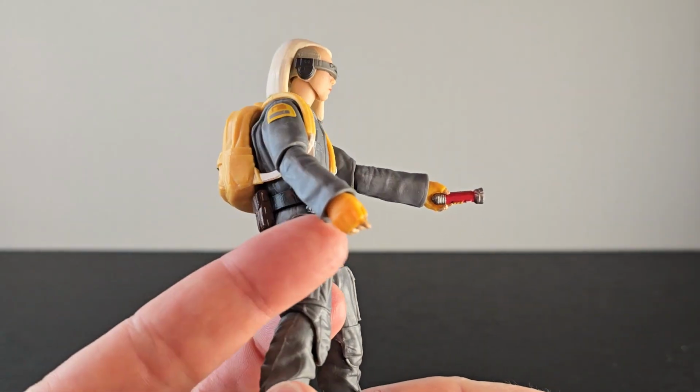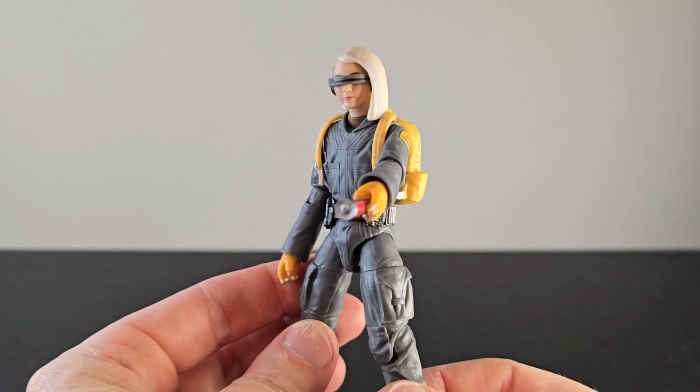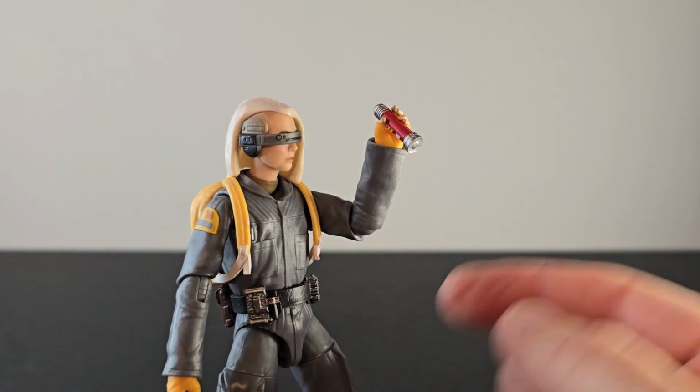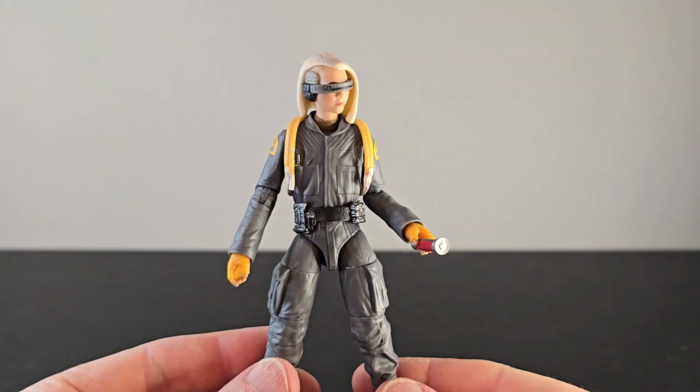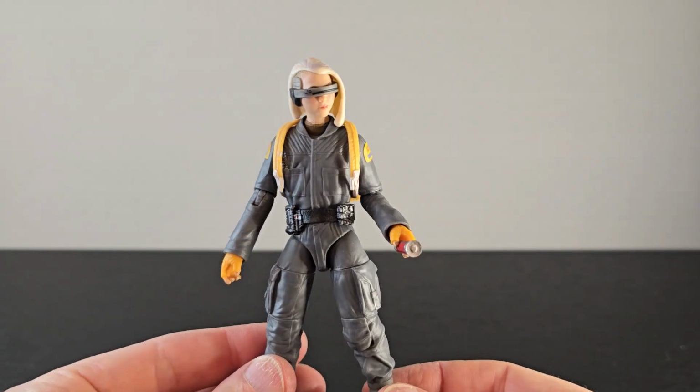And I forgot to mention these fingerless gloves. I'm kind of digging those. But yeah, that looks good in the left hand. But once again, having it up here because of these elbows, that does not look right. But for display purposes, for KB, I think I may just leave the flashlight in the left hand. I think this looks pretty good.